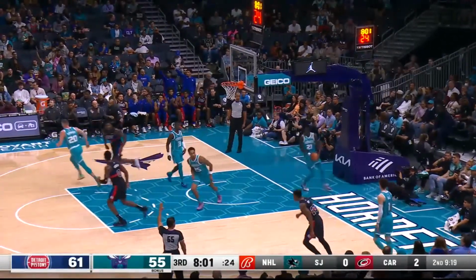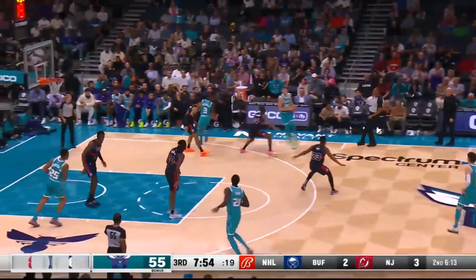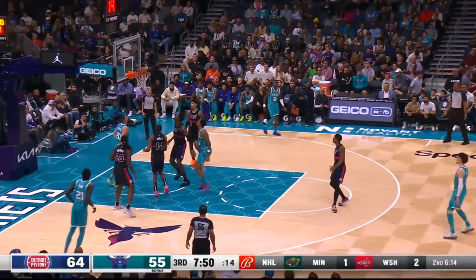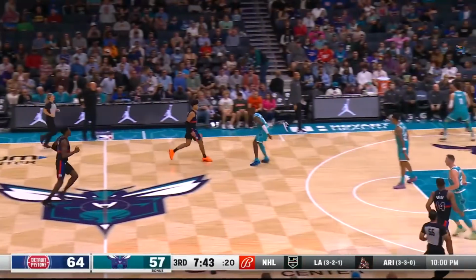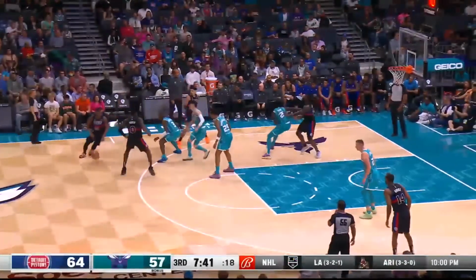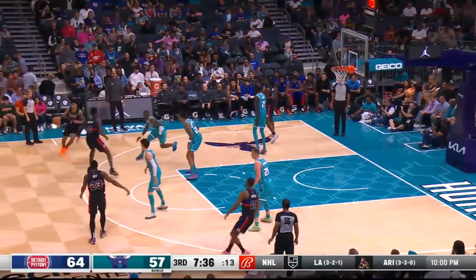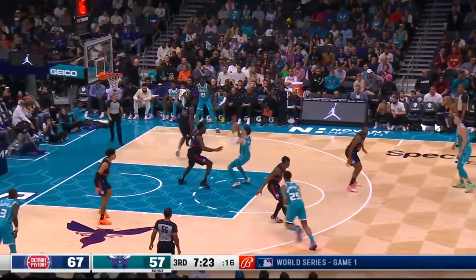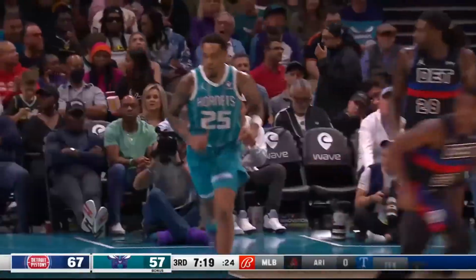Jaden Ivey. That's a three-pointer for Ivey. Holding in the NFL. You can call it just about every play if you want to. PJ. All right, maybe that'll get him started. Second field goal for PJ. Washington. Lefty three, Killian Hayes. Good catch by PJ. Yeah. LaMelo hung in the air just long enough to find him.